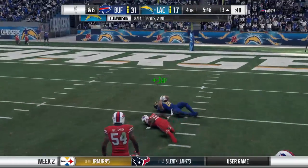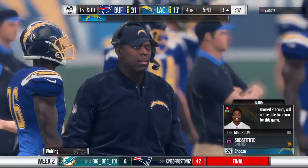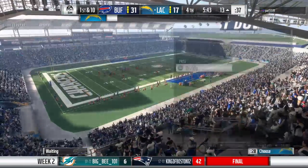And this complete to Henry over the middle. A really nice gain of 25 yards. And there's a completion to the tight end.